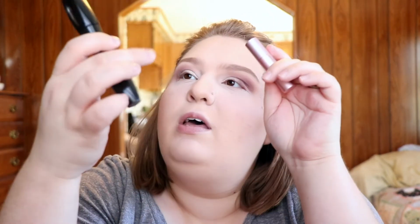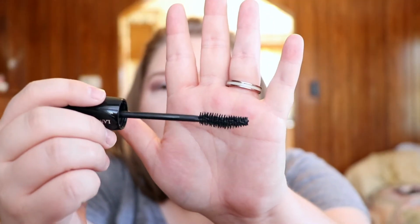I have two mascaras. I have the Lancome, whatever I'm going to call it, Hypnose Drama. I love this. The wand is the bomb. Let me show you the wand. I love the wand. But it's at the point where I should probably throw this out, but this was responsive too, so no.